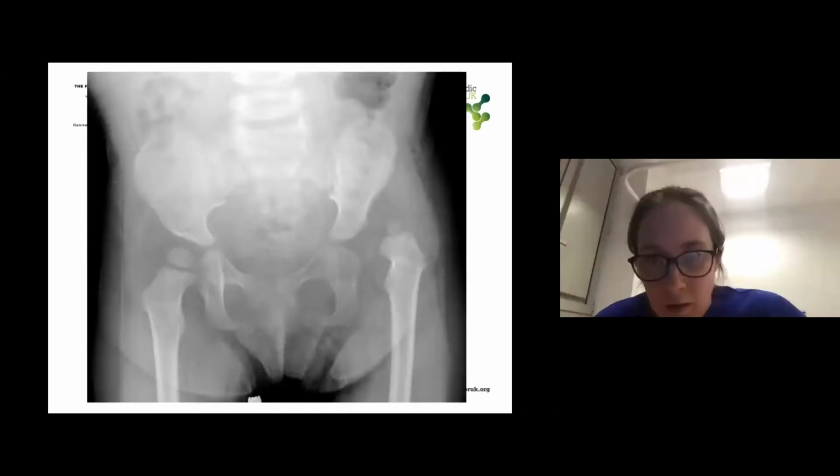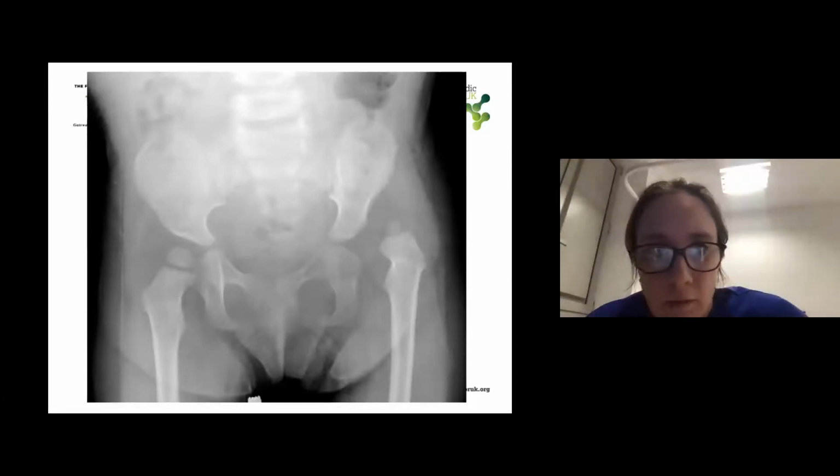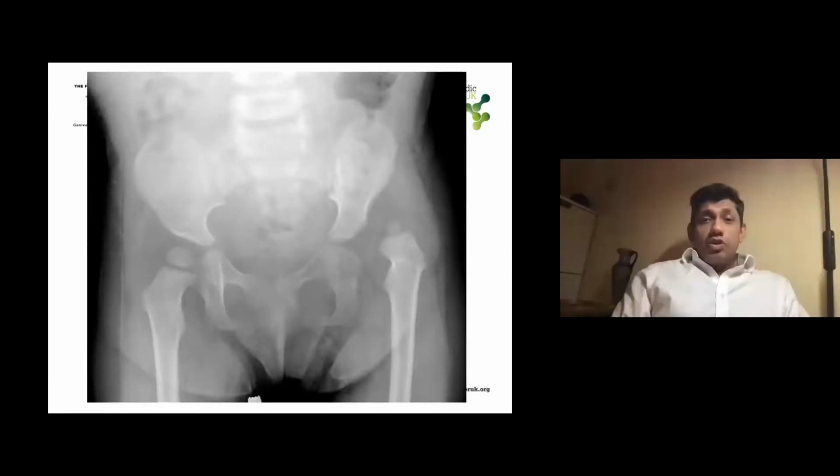Comment on the difference between closed reduction under sedation in the ward. You don't do it. You don't do it. Yeah. It doesn't exist. So Mckenna, you've obviously seen this somewhere where they're using ultrasound. I don't think that would be common practice, and I would stay away from talking about that.